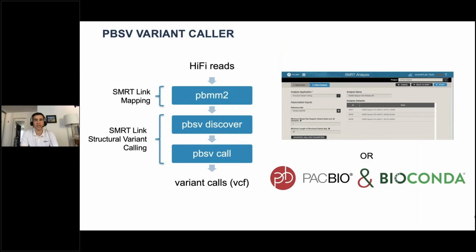In terms of software for detecting structural variants with PacBio reads, we provide a solution called PBSV. It starts with aligning HiFi reads to the reference genome using an aligner called PBMM2. And then variants are called using PBSV in a two-stage process where first structural variant signatures are discovered, and then variants are called to produce a VCF file. And this workflow is available both at the command line with tools downloadable from Bioconda, and also integrated into the PacBio graphical user interface SMRT Link suite.